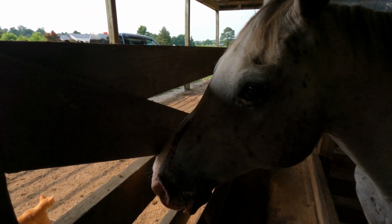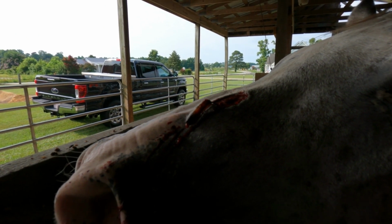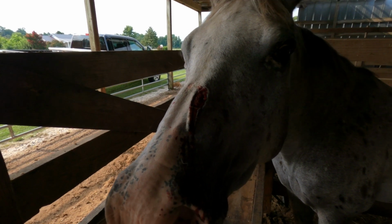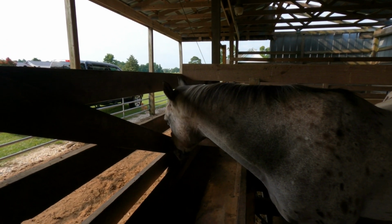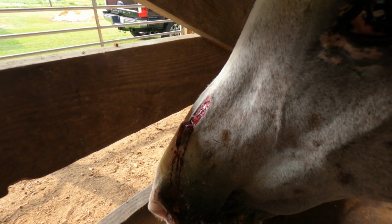But he has cut his nose on something and it's peeled the skin back. And got to call the vet. We're going to see if we can get the vet out here to take a look, see if he's going to need stitches or not. But what I'm going to do right now is put this camera down and see if I can get that bleeding to stop before the vet gets here. And I will update you on how it turns out.